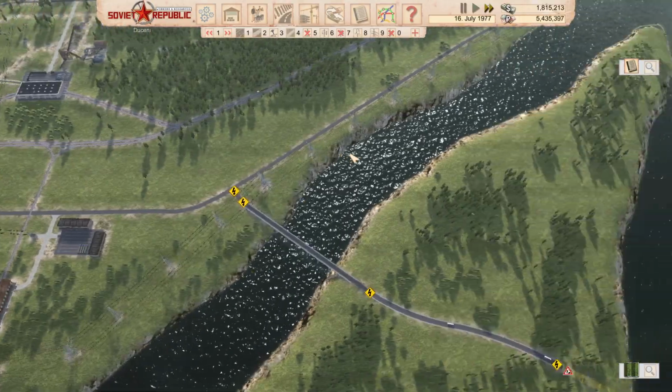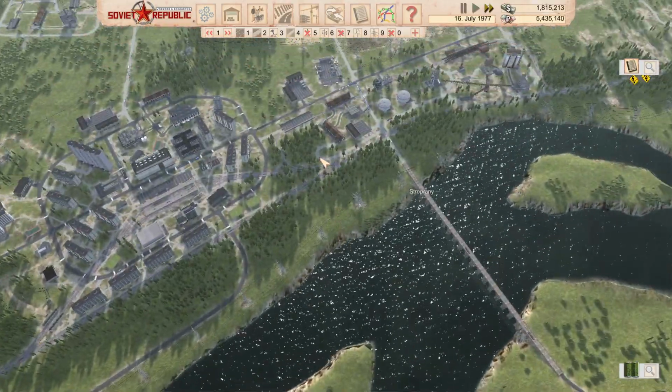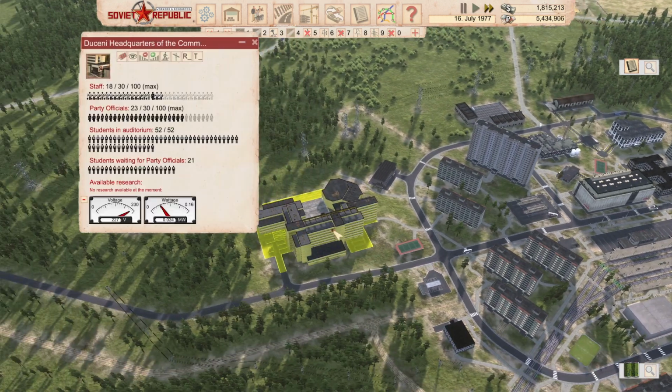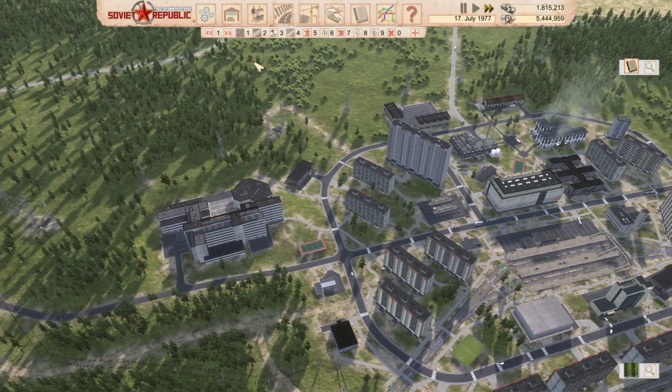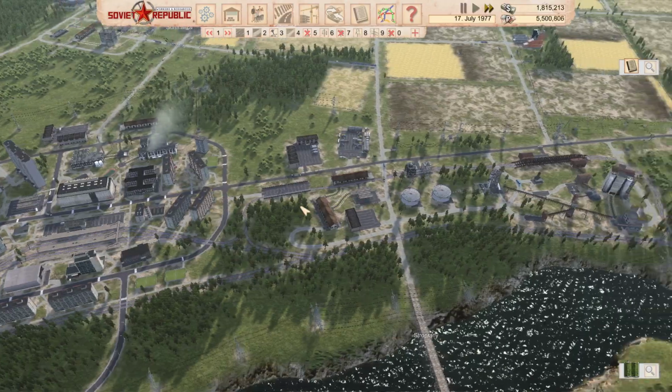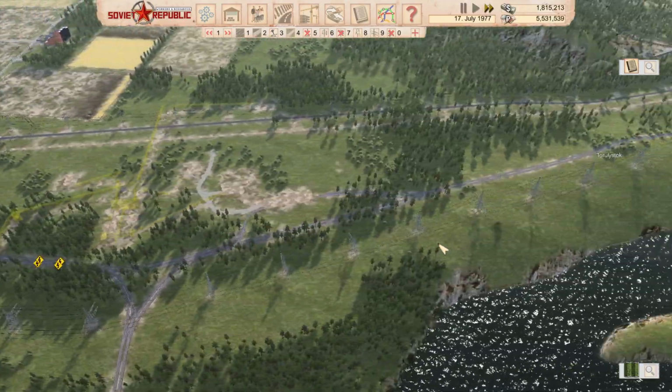Let's quickly have a look at what I've done to ramp up education in a few locations. Over here we have got, I think this one was finished last time around, the headquarters of the Communist Party and it's really working out well now. Lots of students currently being trained up over here. I do believe they create them as engineers or whatever. It's just that one level of education that we have.